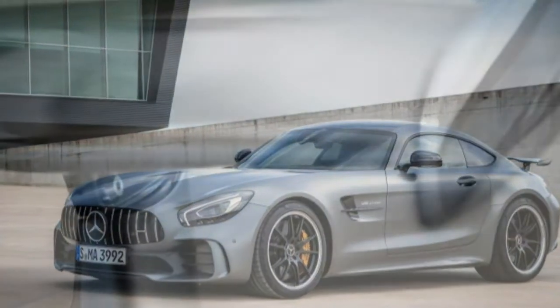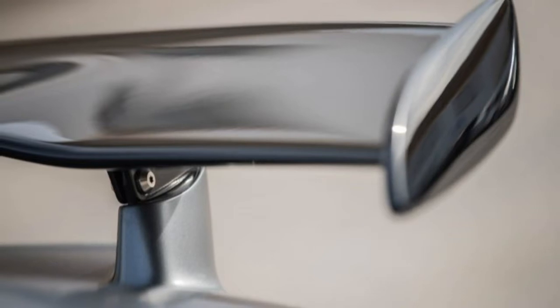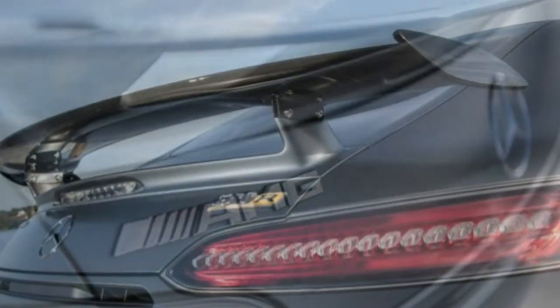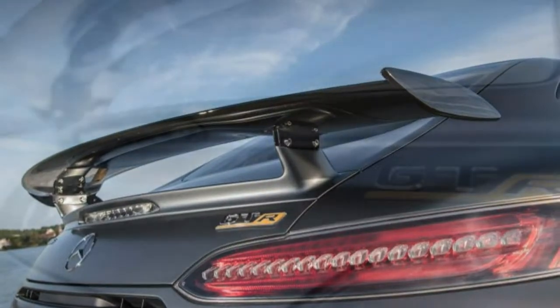There is no subtlety here. No consideration is given to separating braking and steering inputs. Rather, this is a full-commitment reliance on technology. And to do so requires stones. The GT R delivers the former. The latter are up to you.